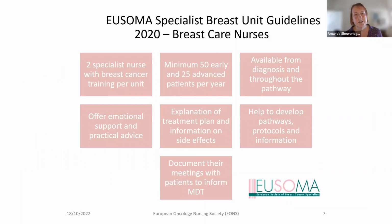The guidelines say that there should be 2 specialist nurses with breast cancer training in each unit. That's quite challenging when we don't have good access to specific breast cancer training for nurses across Europe. Each nurse should see a minimum of 50 new early breast cancer cases and 25 advanced breast cancer patients each year. The nurse should be available to support patients from diagnosis and throughout their pathway, offering emotional support and practical advice. They should be able to offer explanations of treatment plans and give information about managing side effects. They should play an active role in developing pathways, protocols, and information with other team members.